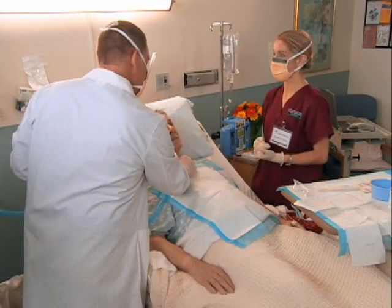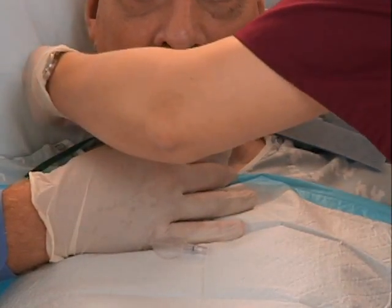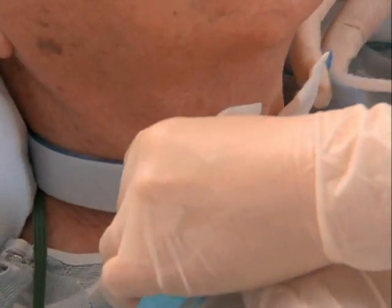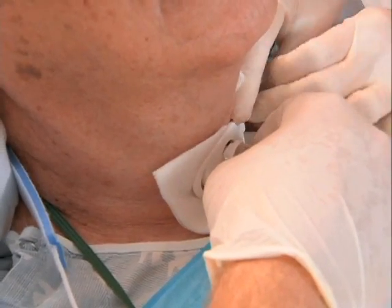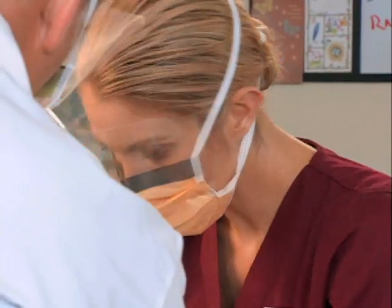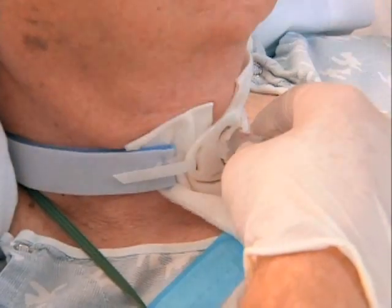That's right, Marissa. Great. Now I'll put the collar on the patient's neck and insert the tabs. Can you lift your head up? Great. First one tab, and then the other. And secure the Velcro tabs on the tracheostomy holder. Very good. And next you need to check the fit of the tracheostomy collar.